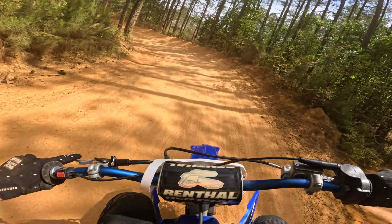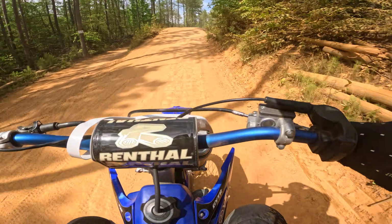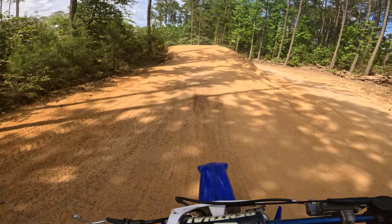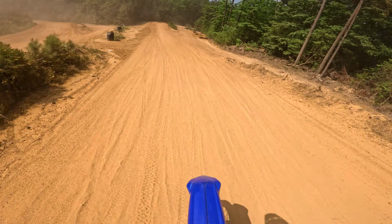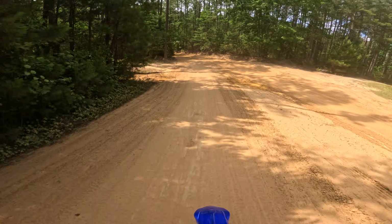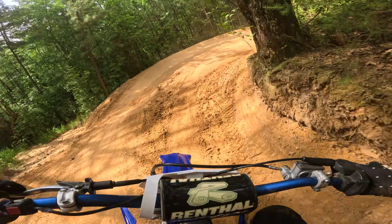This thing seems like it'd be really hard to ride on a track that's deeper than this. I'm riding on like concrete, so it's easy to rev this thing up fast. But if you get onto a deeper track, man, you're gonna be working this bike for every pony that it has.